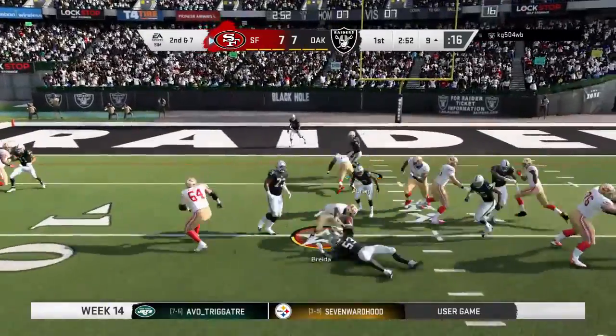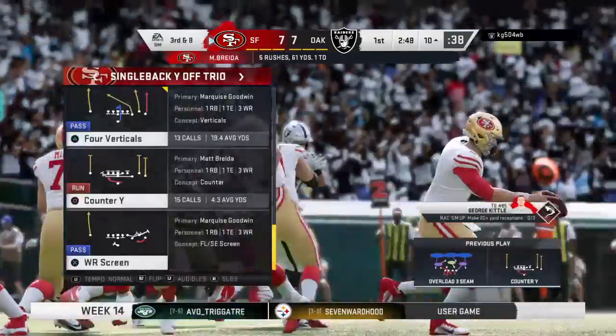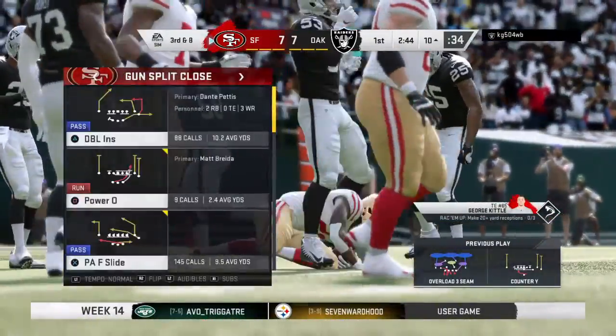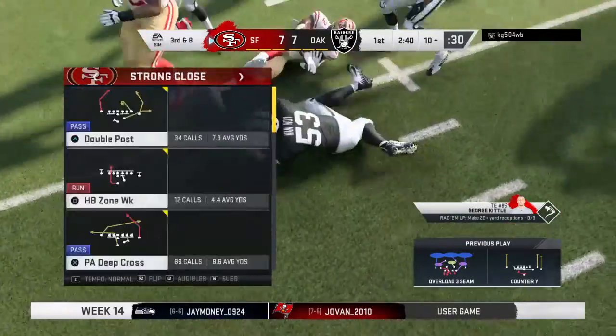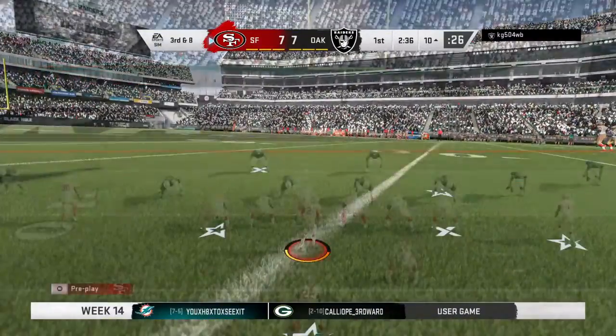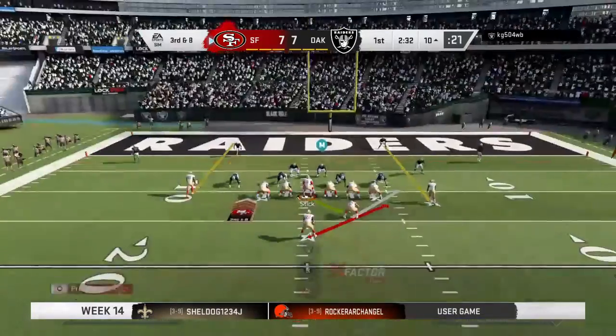On 2nd down, a run with Breida. And that'll hurt the average a bit as this time they're able to get him behind the line. Officially, it will go as a 1-yard loss, and that's going to lead to a 3rd down. The Raiders call on a nickel set here for 3rd down.